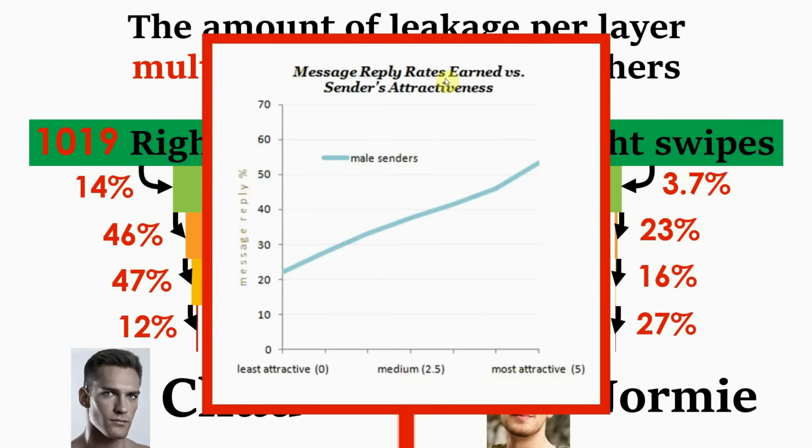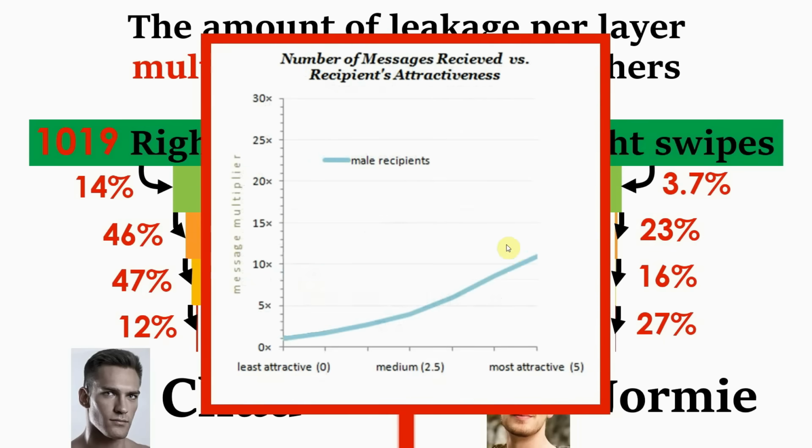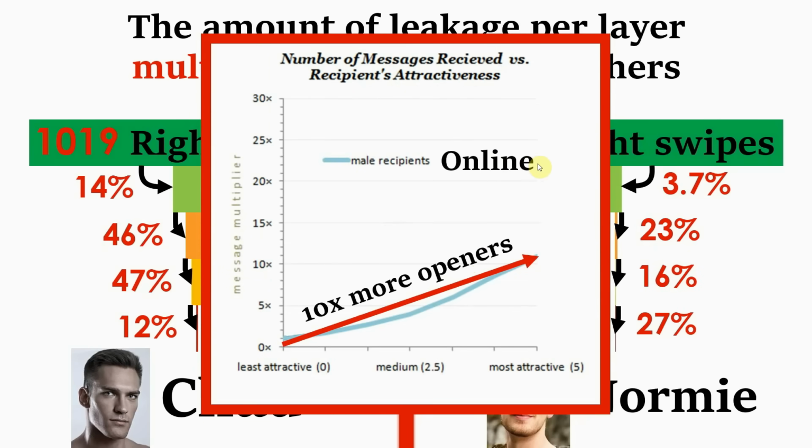And the data is even there to prove it. If you're at the bottom attractiveness as a man, 80% of your messages will go ignored. If you're at the top, less than half of them will. Similarly, the most attractive men get 10 times more women opening on them than unattractive guys. So, don't say it was about game, it has very little to do with game. In fact, dating online, your looks is your game mostly.